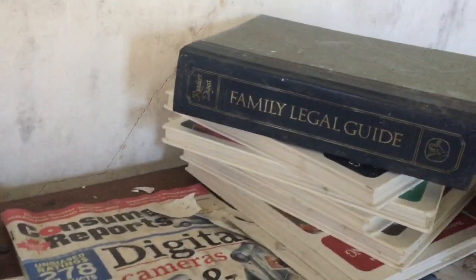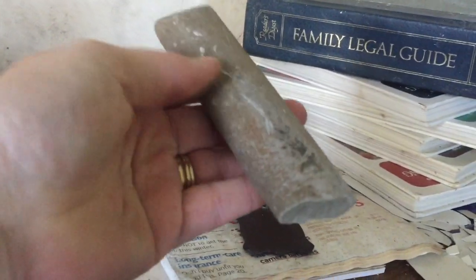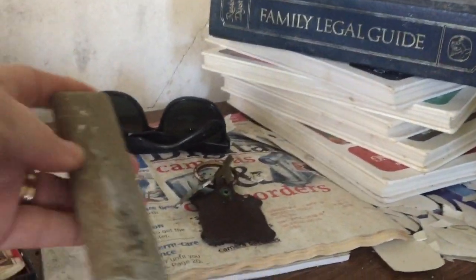Family Legal Guide. There's a pair of keys here, a set of keys or something. A cool pair of shades. And here's another, I'm not sure if that's a steel or what, but it sure looks like one. Gloves. What is this? Oh, a receipt book.